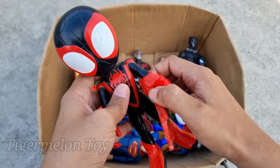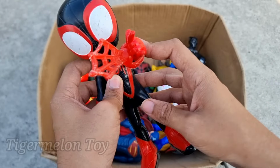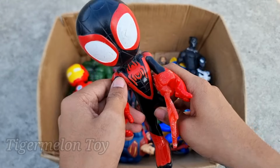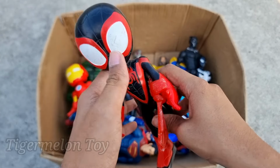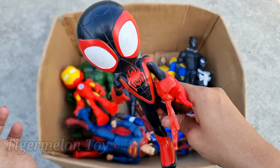Oh, guys, look what I got. Wow, look at his very cool huge white eyes. Look at the red and black suit. Look at the red webs. It's very cool, the red and black suit superhero. This is the amazing Spider-Man, Miles Morales.